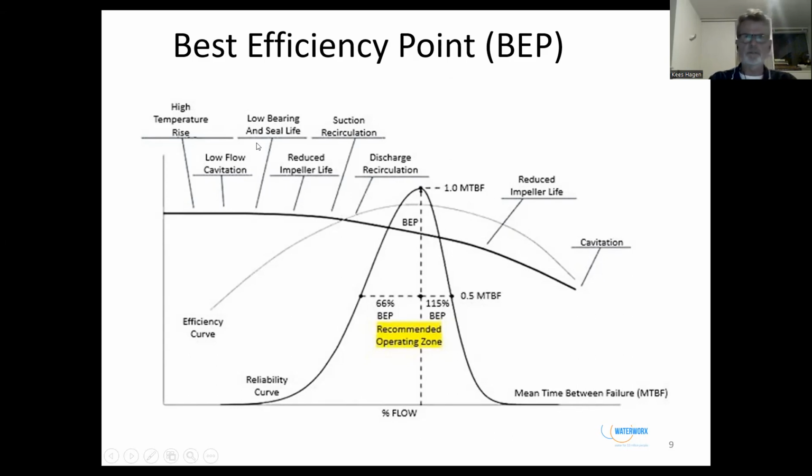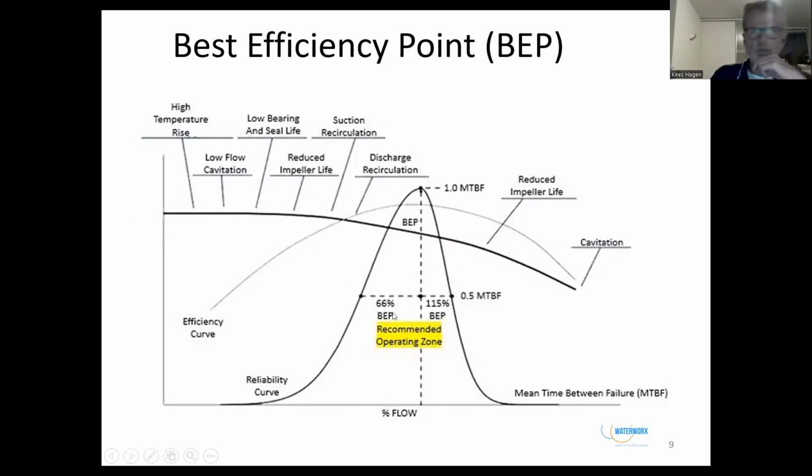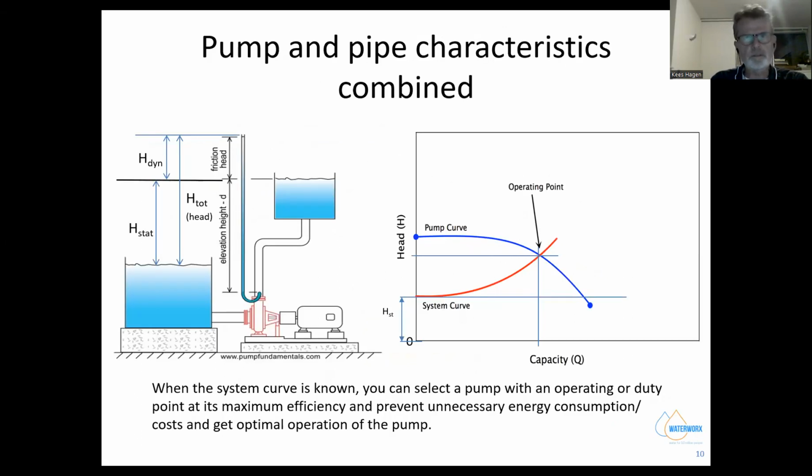It can give vibration, which can reduce the lifespan of bearings, etc. So it's not only efficiency and the lowest possible energy consumption for running a pump in its recommended operating zone, but it's also very important to have the optimum lifespan of a pump. So let your pump run in its recommended operating zone. Go to the next sheet.